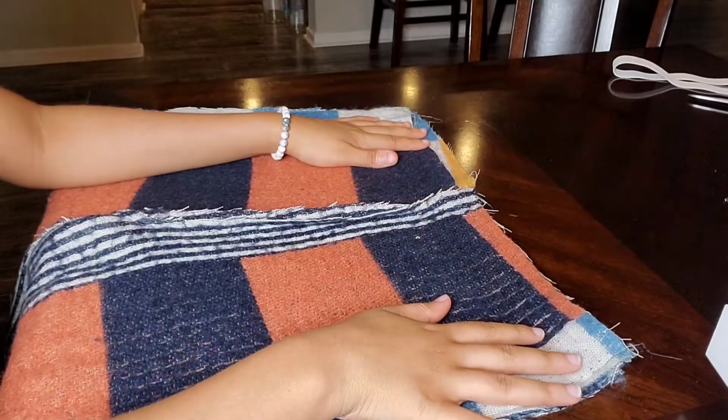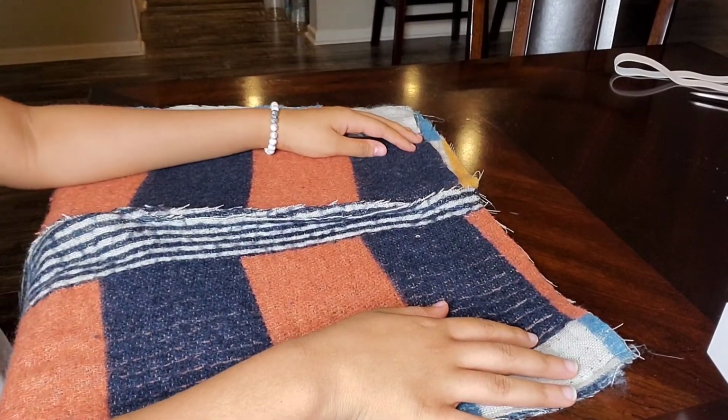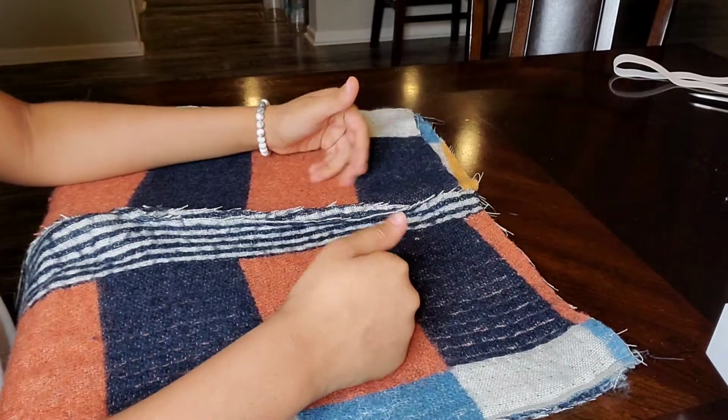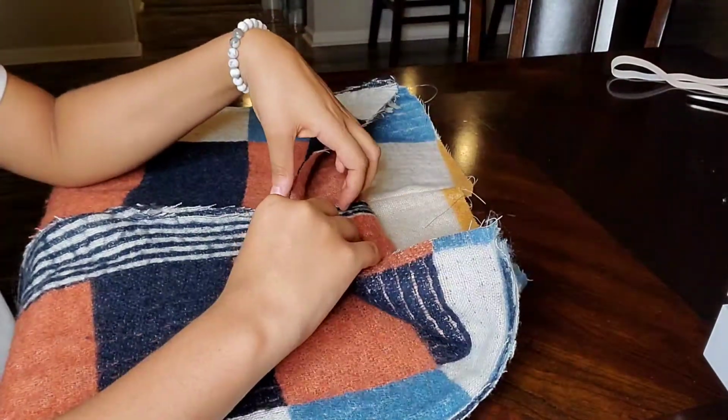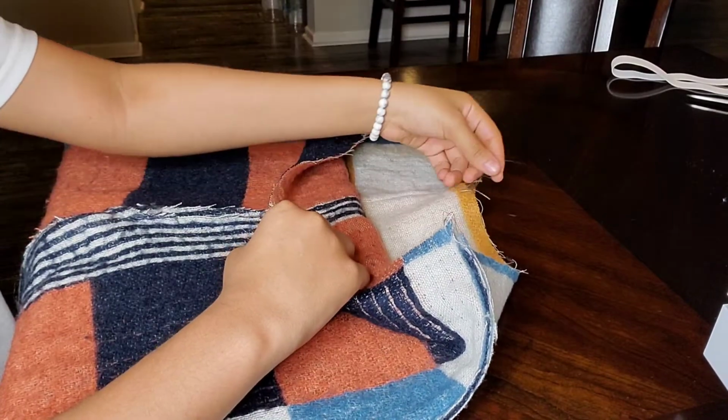With the waist, in order to do the waist, first you have to determine which is the front, which is the back. I already have it on the front right now, but the way you folded the pants determines which is the front and which is the back.